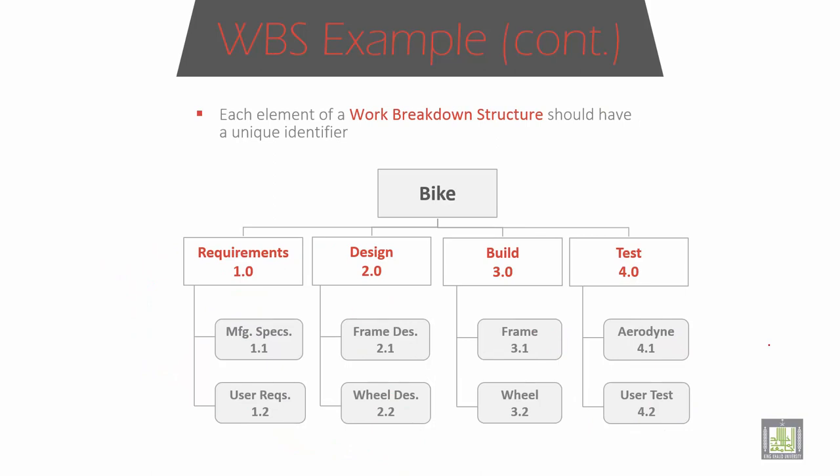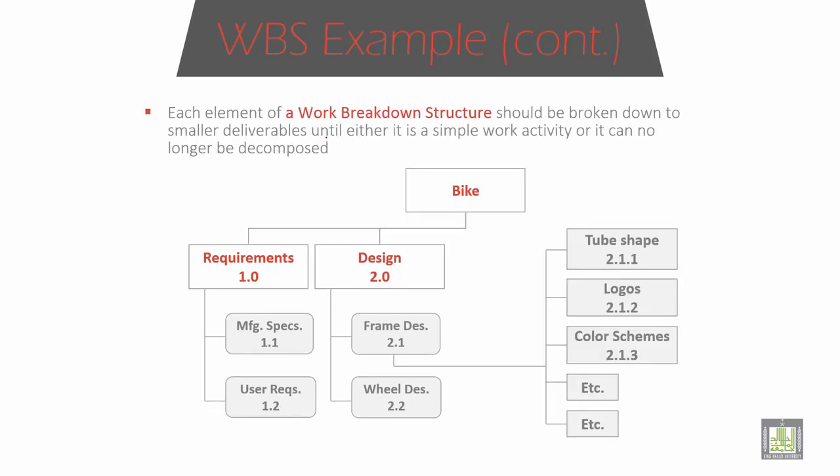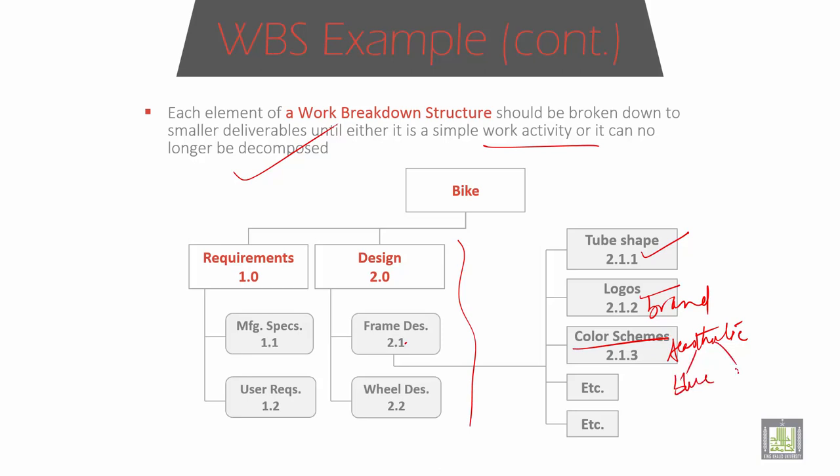So this is the specification detail given, like 1.1, 1.2, 2.1, 2.2, 3.1, 3.2, 4.1. Each should have a unique identifier, a number given to identify it. It should also be broken down into small deliverables until it is a simple work activity that can no longer be decomposed. For example, in the frame: the tube size, the logo, meaning the brand name, tube shape, then color and aesthetic requirements, color choice, etc. Some might want blue, or some black. So these are the customer requirements.